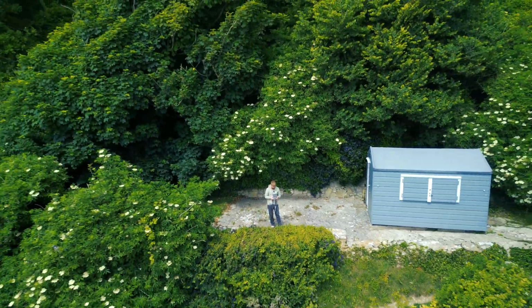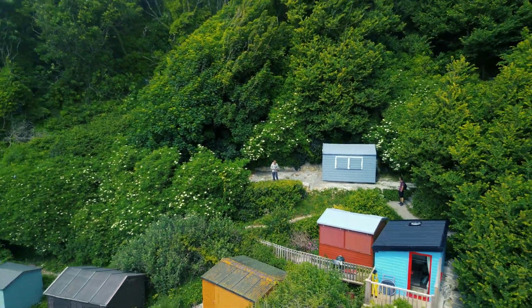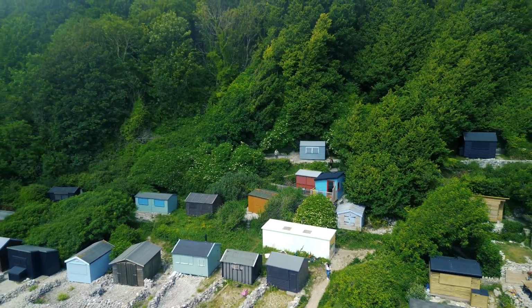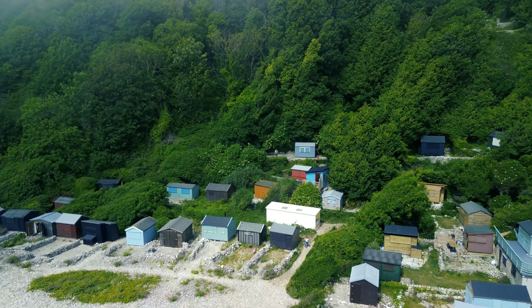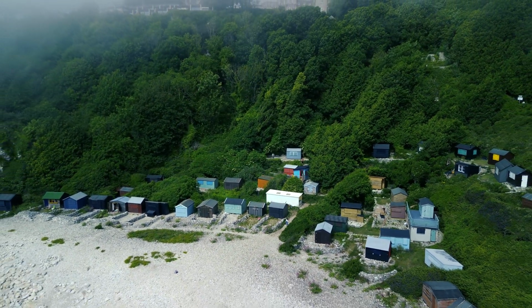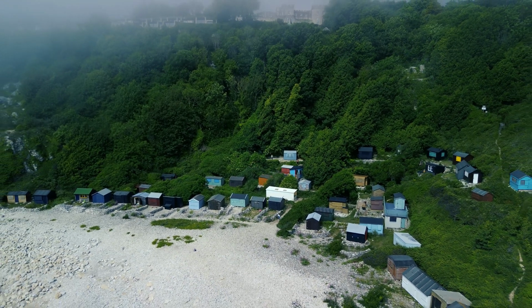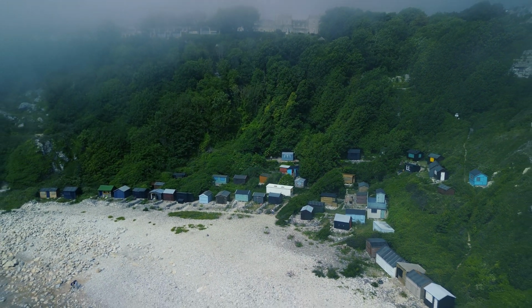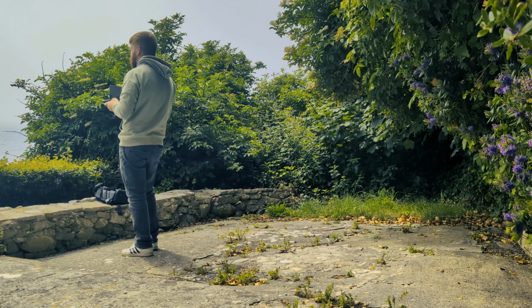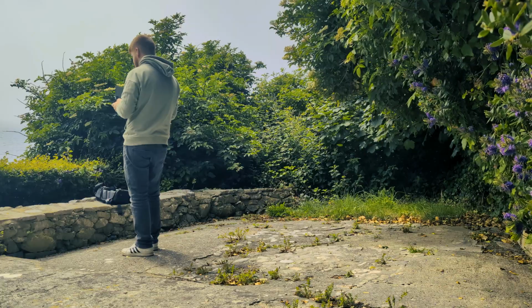But Church Ope Cove is far more than just a pretty spot. Legend has it that in 789 AD, this very shoreline was the site of the first recorded Viking raid on the British Isles. Imagine the chaos as longships appeared on the horizon, forever changing history. At the moment I'm just doing a nice little panning shot across the bay.